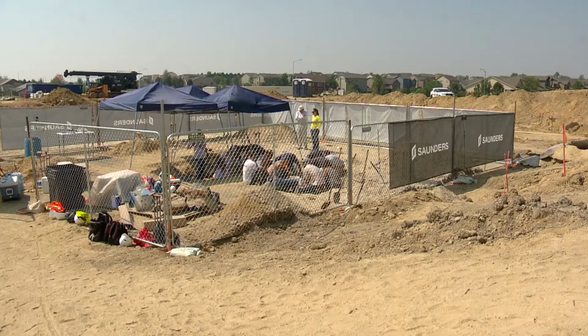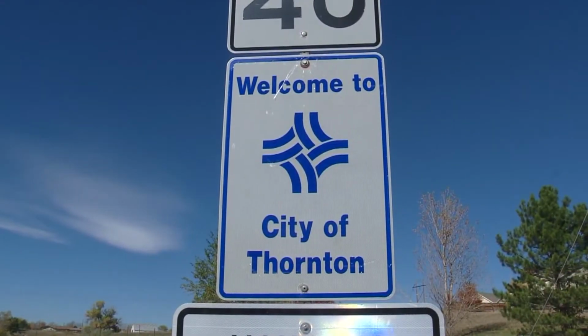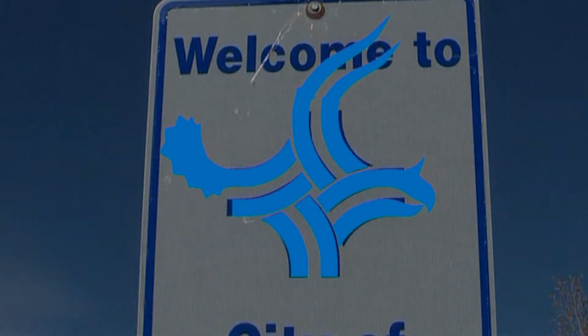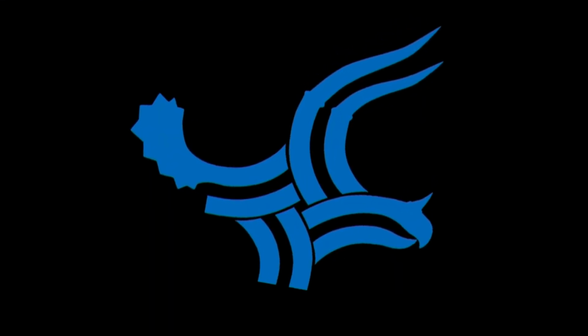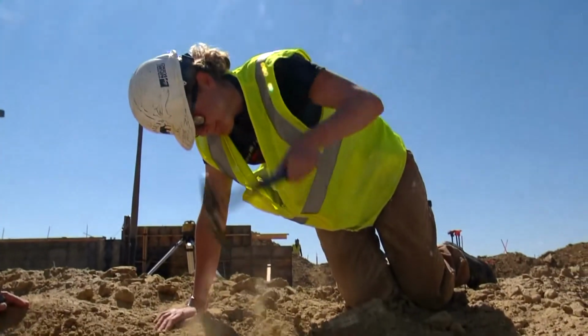Dinosaur fever spread from this hole in the ground, past the fence line, and into the heart of the city. A graphic artist reimagined Thornton's logo, where the roadways intersect to reflect the area's newest resident. I'm still advocating for you guys to make that the permanent logo. Yeah, me too. I think that would be great. So whether or not that happens, you know, Thornton's had the same logo for a really long time. The city does expect that this building, when it's finished, will be permanently linked to the discovery somehow.